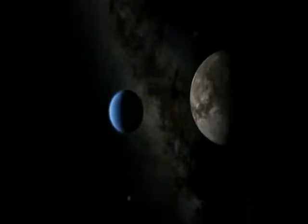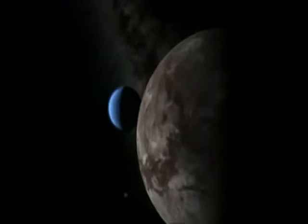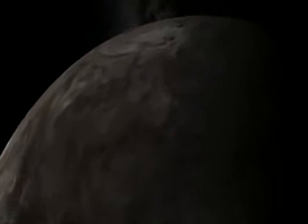Triton, Neptune's largest moon, is unique in the solar system. Because of the way it orbits Neptune, its orbit will slowly decay over time. Eventually, it'll drift too close and break apart, probably forming a ring similar to Saturn's.